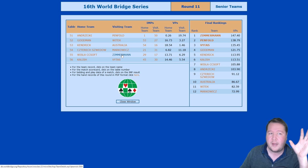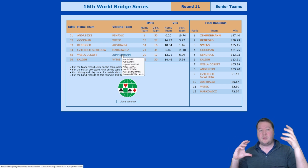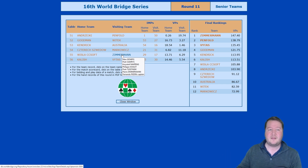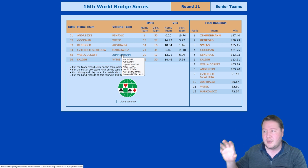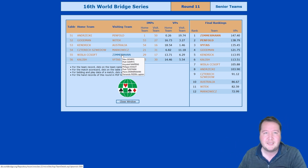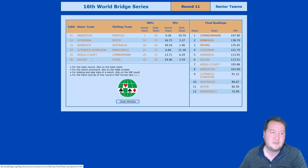This is not quite the same Zimmerman team. It's only got Piotr Gawrys and Pierre Zimmermann as the same players, and Fernando Piedra as captain, and they've got a few others there. So a couple of people that won the Bermuda Bowl now into the seniors semi-finals here.